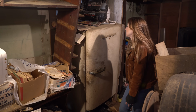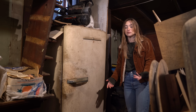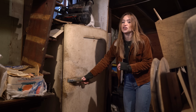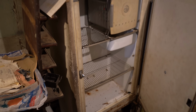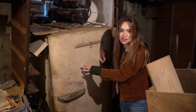If we step back a little bit, you can see this fridge. I haven't plugged it in yet, but if it does work, I'm definitely going to keep it. And if it doesn't work, I'm definitely going to get it restored because I want to keep it. I'll show you the inside. It's in surprisingly great shape, so definitely keep her. Excited to use that in the future.